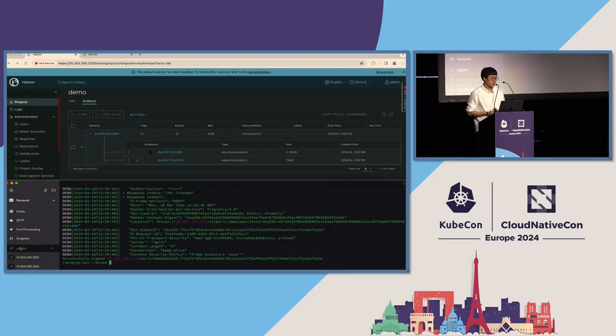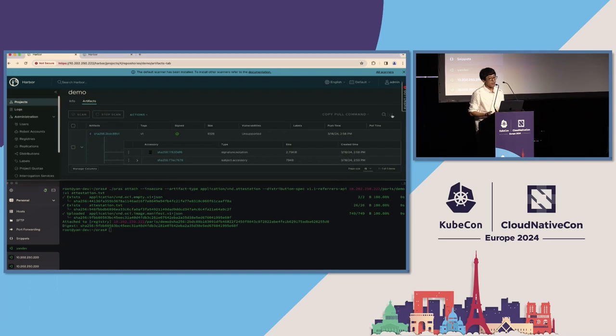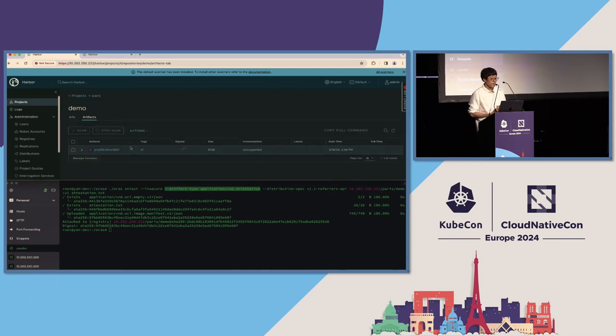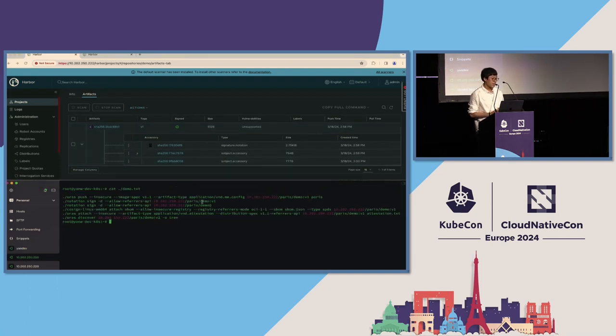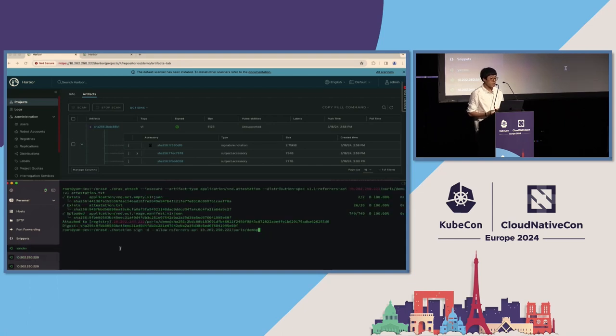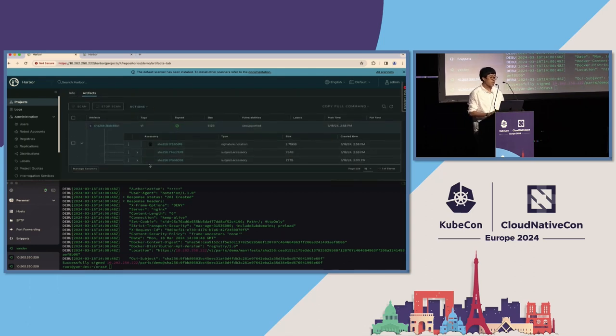And lastly, I will use ORAS to upload an attestation file to my demo v1. In the same scenario, we will see there are three accessories attached to this demo v1. Now we are using the 1.1 mode and pointing to demo v1, and we are specifying some artifact type. So there are three accessories. The last step is where I use notation to sign the last accessory pushed by ORAS in the last step. So this is the whole structure of your artifact.